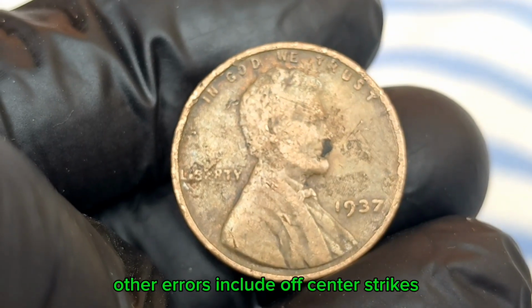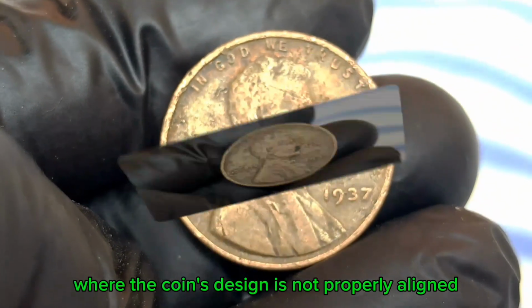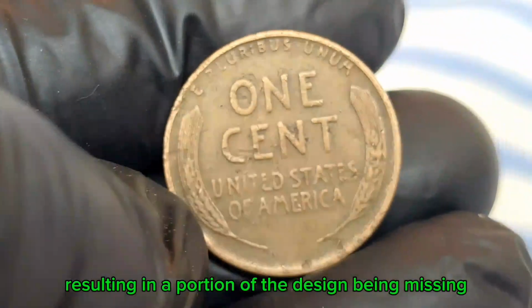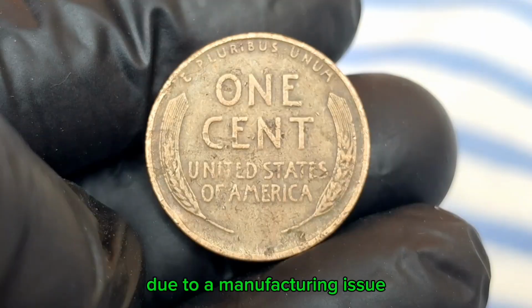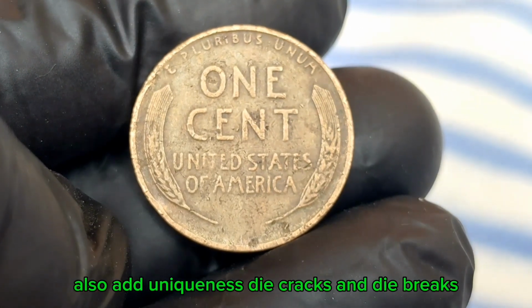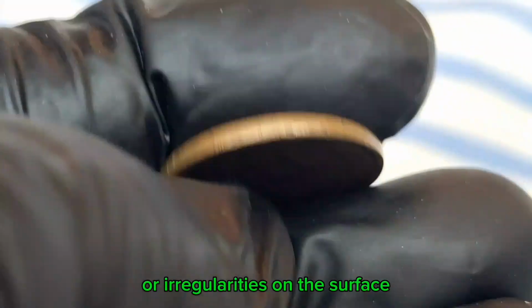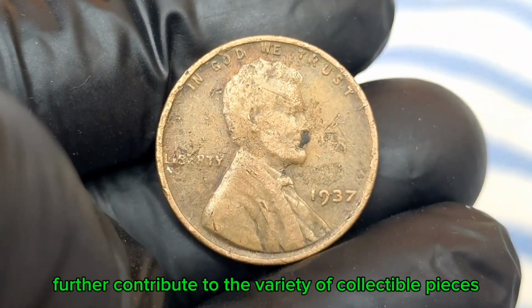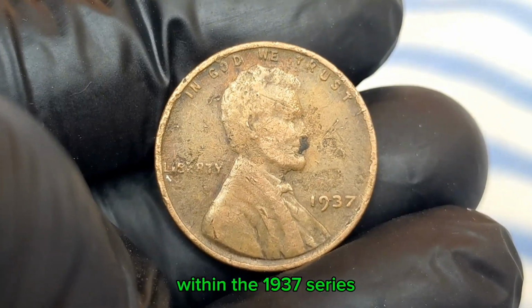Other errors include off-center strikes, where the coin's design is not properly aligned, resulting in a portion of the design being missing. Clipped planchets, where part of the coin is cut off due to a manufacturing issue, also add uniqueness. Die cracks and die breaks, which appear as raised lines or irregularities on the surface, further contribute to the variety of collectible pieces within the 1937 series.